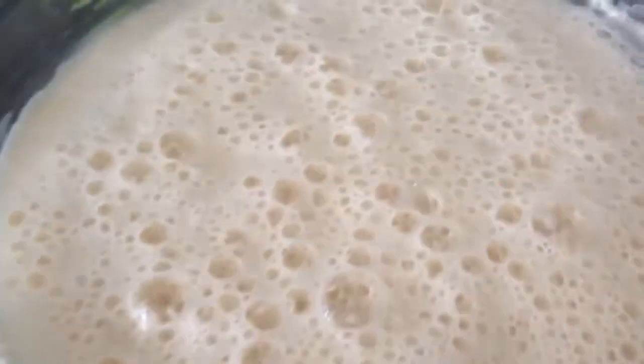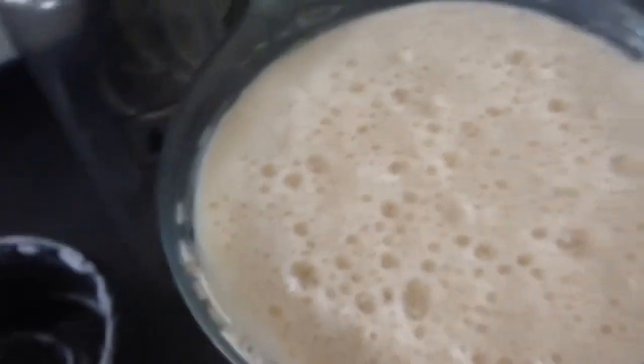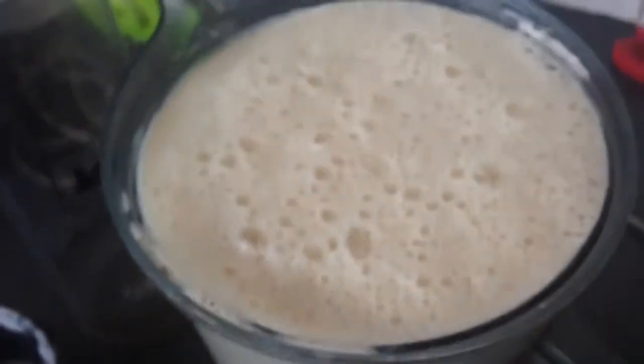Beautiful. This is looking good. Nearly overflowed, but let's try it. It's very, very nice, very satisfying.